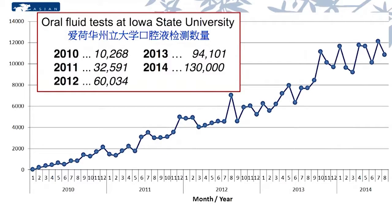We actually began our work on oral fluid test development in 2005, strictly by chance. We're not that smart, it was simply by chance. By February of 2010, we had enough confidence in what we were doing that we started running tests in the Iowa State University Veterinary Diagnostic Laboratory. In 2010, we ran around 10,000 tests. That increased in 2011 to 32,000 tests, in 2012 to around 60,000 tests, in 2013 to 94,000 tests, and this year we expect to run around 130,000 tests.